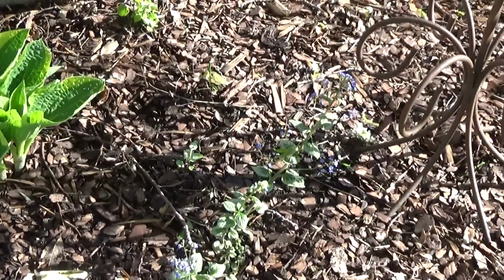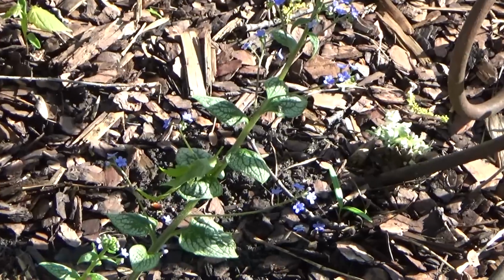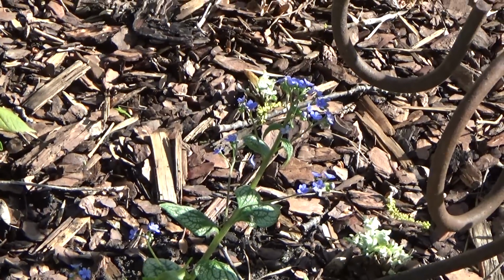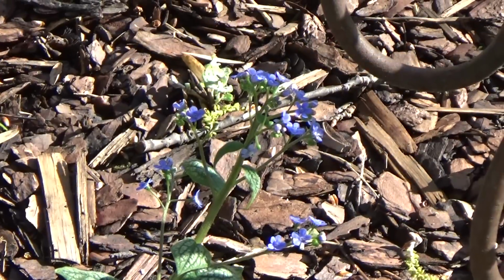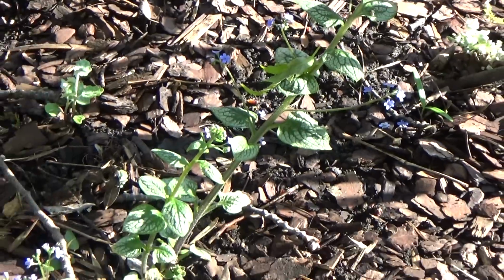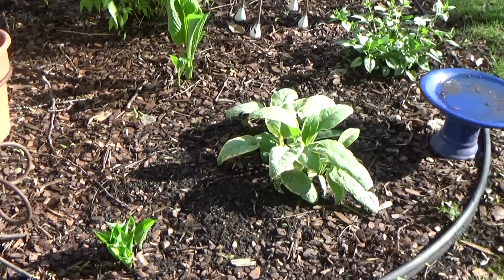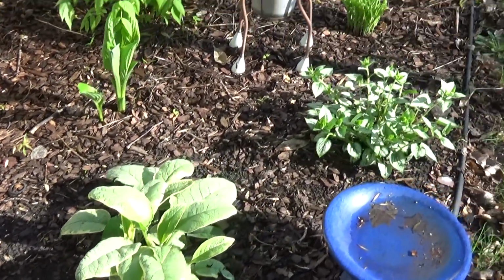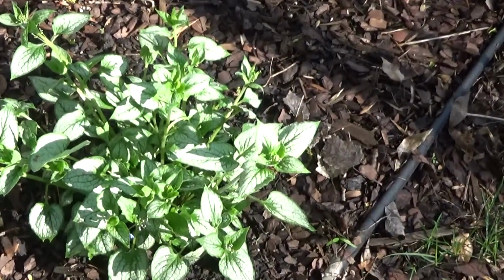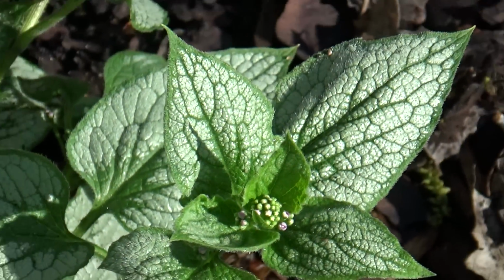This Brunnera down here is blooming. Let me see if I can get the blooms into focus here. Absolutely gorgeous. I love that blue. You do not see that a whole lot. And that's just the little guy right here. Here's the big one. This should be blooming soon. This one did really good. Pretty soon.